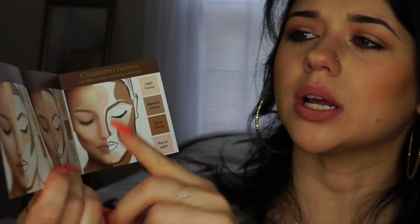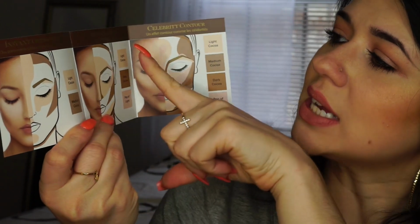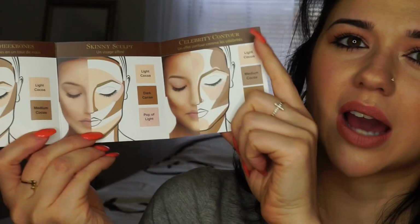It also comes with this little pamphlet that shows you different ways to contour. Like this one's for instant cheekbones, a skinny sculpt, and celebrity contour, which is a lot more intense contour. I just wanted to go with something kind of light today because I am about to go out and do my daily errands. So this is how I would apply my contour if I'm going out to work or just running errands. But yeah, this is how I did my makeup today. If you want to see how I contour with this Too Faced palette, then please keep watching.